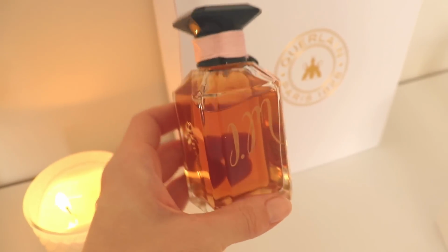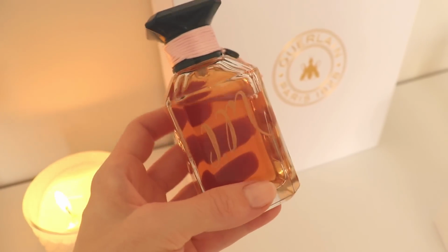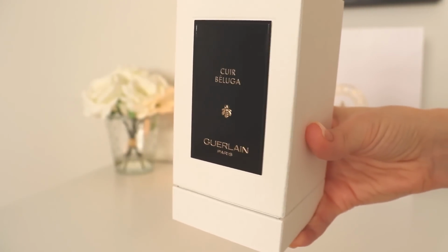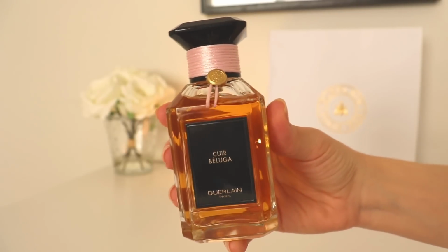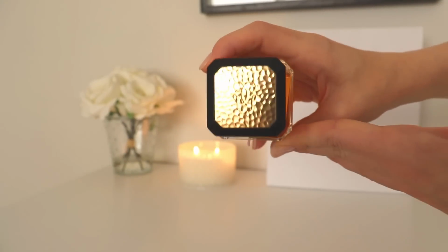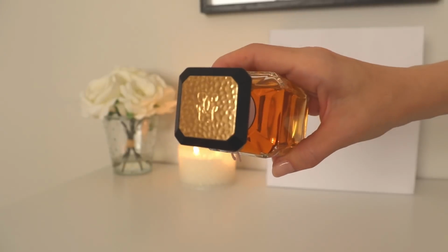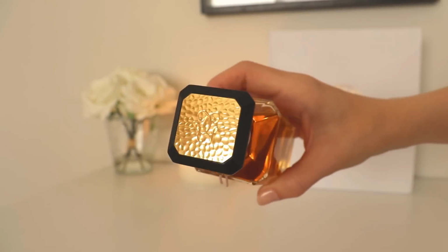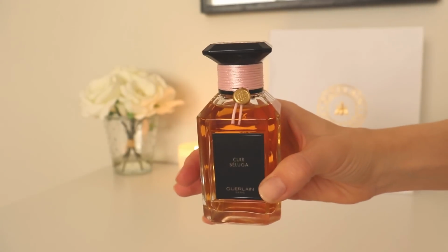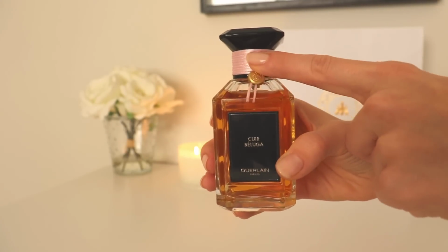I just love everything about it, and I think it was 100% worth the purchase for me. So for my Cuir Beluga, I did personalize it as well, and I went with this beautiful pink cord, and I chose a gold seal, and I also chose the hammered gold plate on the top. And I really like that the gold plate and the gold seal match really nicely with the color of the juice, but I love the little sort of feminine contrast of the pink cord.